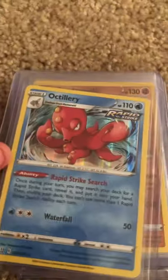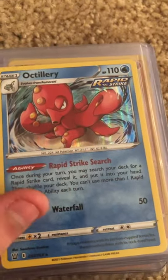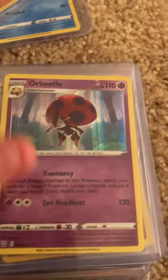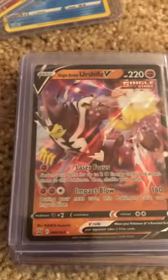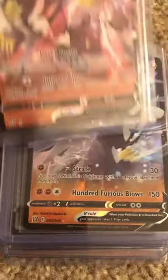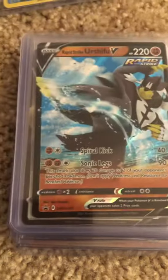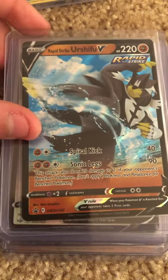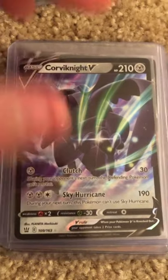Here we have everything from Battle Styles that I've collected. I opened up one booster box, so one, and I got an Octillery, Sandaconda Holo, Orbeetle Holo, Crobat Holo. I'm quite proud of this, pulled Single Strike Urshifu V, Rapid Strike Urshifu V, and we got very lucky with this box too. This one was from another box. From that box, we pulled a Tornadus and a Corviknight V.